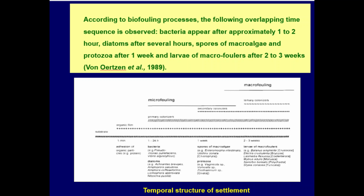According to biofouling processes, the following overlapping time sequence is observed. Bacteria appear approximately 1 to 2 hours, diatoms after several hours, spores of macroalgae and protozoa after 1 week, and larvae of macrofoulers after 2 to 3 weeks. So within a month's time, macrofouling on a substrate submerged in seawater happens.